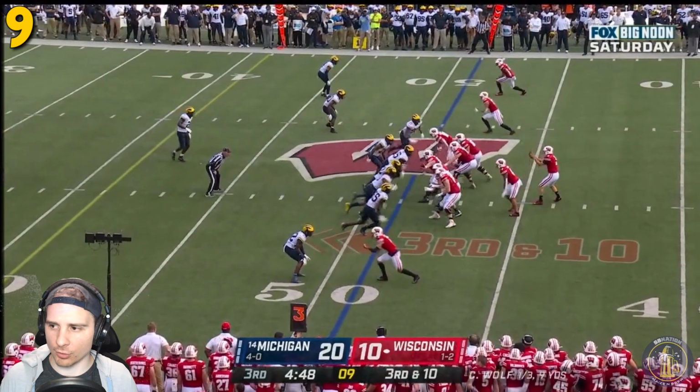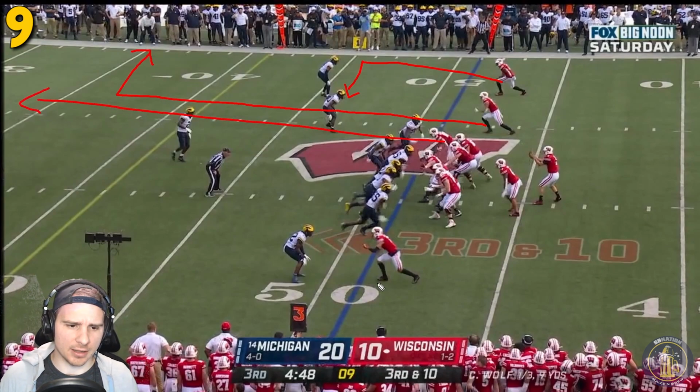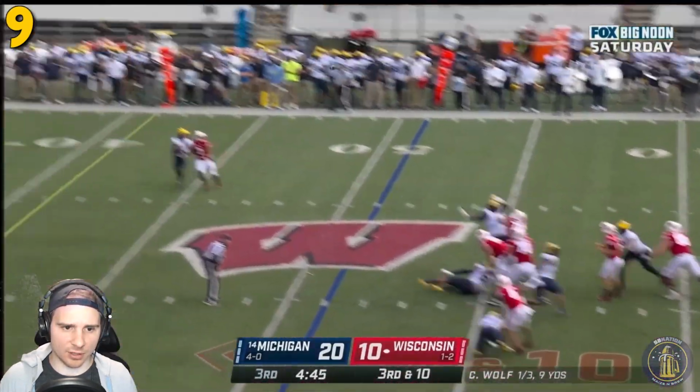All right, so for the routes, you're going to have a short little in route here. This is the throw that will be made, an out route here. Tight end is just going to be running a seam route, and then on the front side, a dig route here just past the sticks. Okay, so that's your 4 routes there. You can see the routes if you're interested.